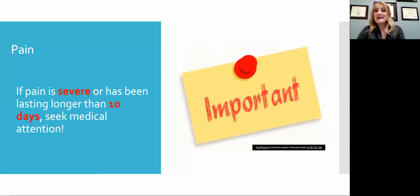So with pain, it's important to note that if the pain is severe, so how we define severe pain is greater than a 7 out of 10 on the pain scale, which again can be kind of subjective, but just know if you're in a lot of pain, again, go seek medical attention. Or if the pain has been lasting more than 10 days with or without treatment, again, go seek some medical attention, go see your provider, because there could be something else going on.